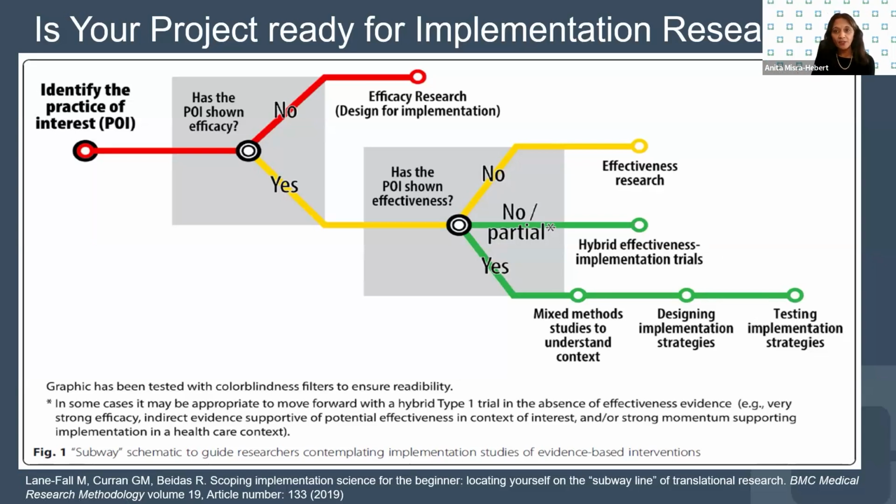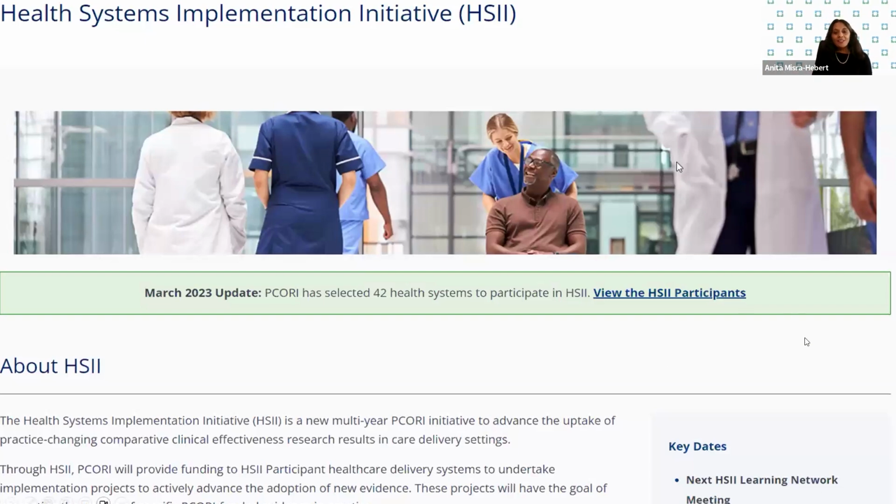And getting that information while you're just running a clinical trial can really help you with future implementation to larger populations if you do show effectiveness of your practice. So now I want to just more specifically talk to you about something that our center has been involved with.